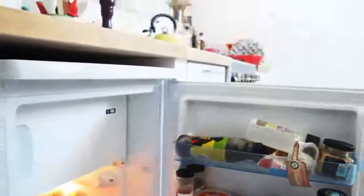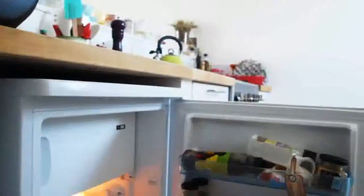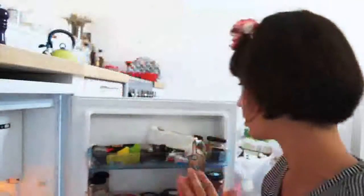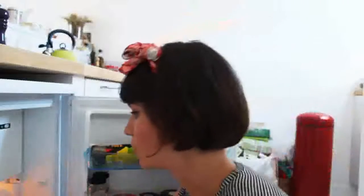Okay, so I'm actually going to just prop the little tripod thing there. I am a complete technophobe, so bear with me. And if you can see me, I'll try and look into the camera. I've got this little screen there, so I keep looking at that, which is really annoying. Anyway, so first things first. Right, let's do the fresh stuff.